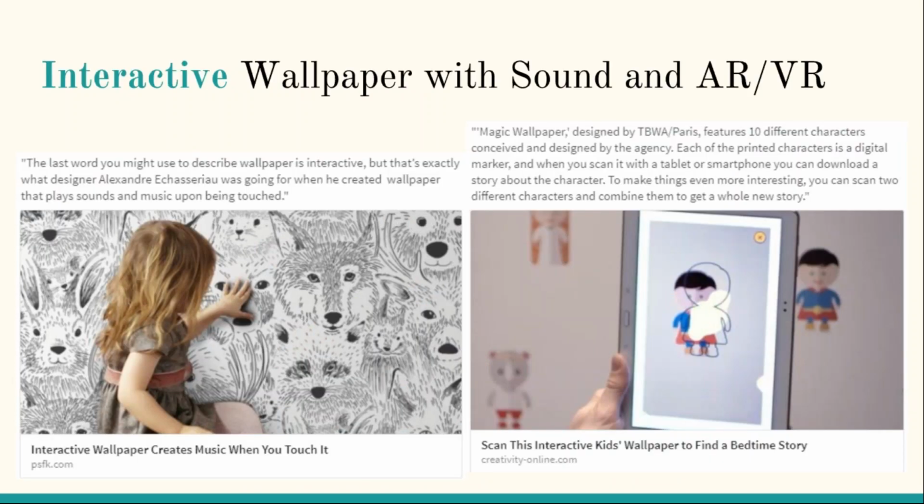And I found a couple of different things interesting recently. So we've seen this with conductive inks, but now people are playing with wall covering: what else can we do with it? How can we make this more dimensional and more experiential? And so this is kind of cool. This designer in France has made it interactive, so you touch the wallpaper and there's sound. And then in this other example, they've used the designs and the characters in the wall covering as targets for AR, VR applications. You put your iPad up to the target and it opens up a bedtime story for your child. So it's cool. Interesting how people are coming up with new ideas.